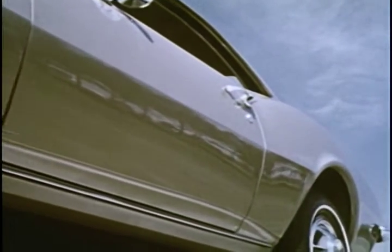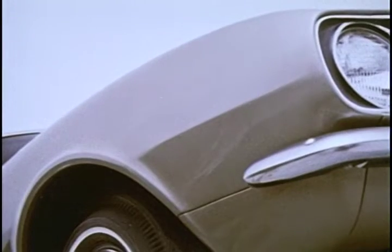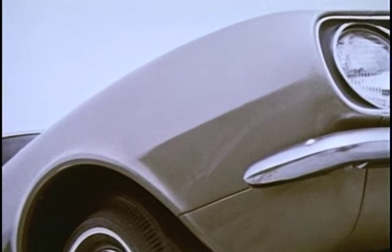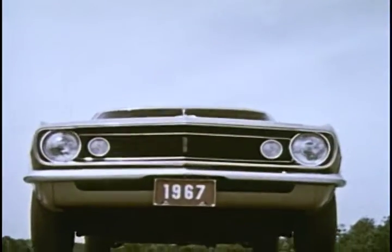It's quite a contrast from the flat or slab-sided look or the squared-off, boxy look. These aerodynamic lines were subjected to extensive tests in a jet aircraft wind tunnel. The Camaro is truly a product of the space age.